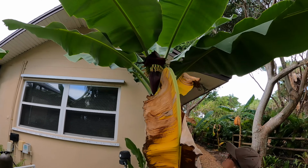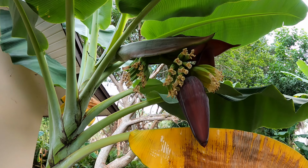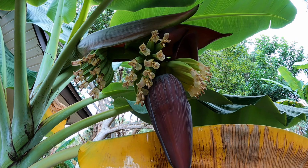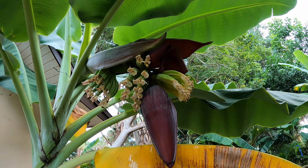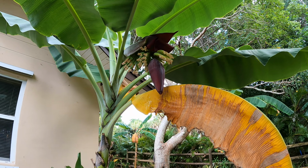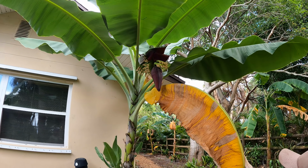This one just flowered maybe 2 weeks ago and is putting out fruit for us. We are excited. I have personally never tried that variety, so I'm excited to try it. It looks like we're gonna get two more in there, hopefully.